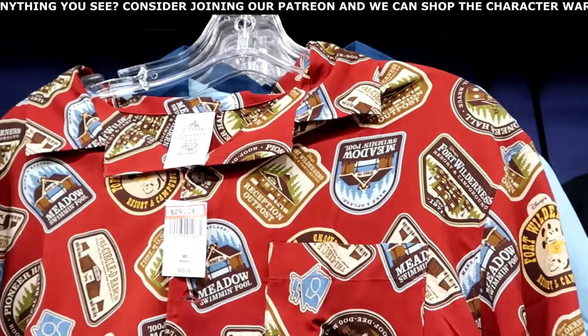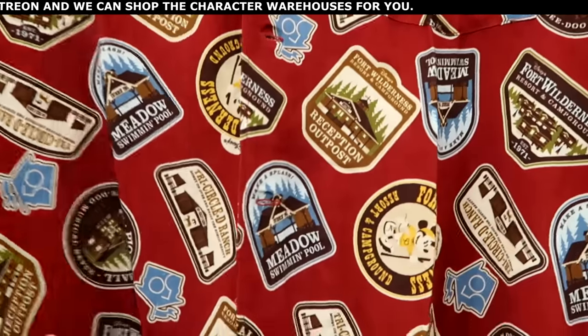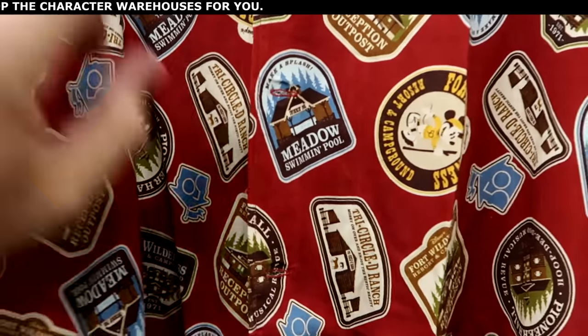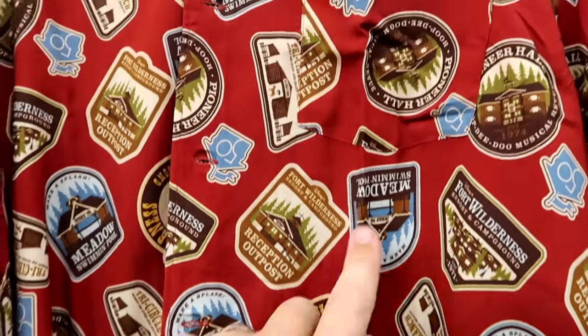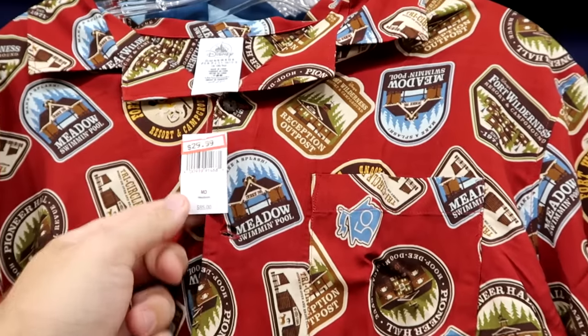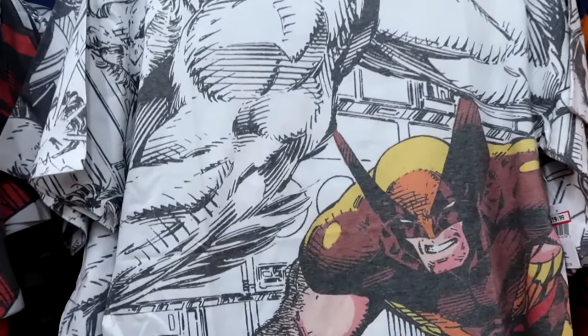And then right behind there, this is the 50th anniversary of Disney's Fort Wilderness Lodge and Campground. You have Tri-Circle D Ranch, Mickey Mouse there at the Fort Wilderness Resort. It has a pocket on the front. $30 from $85. Let's check out some of the other adult-sized t-shirts that they have.